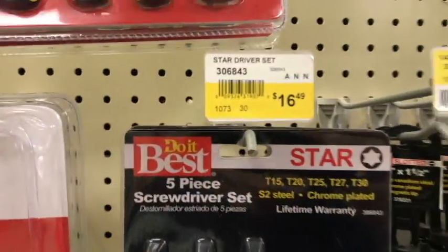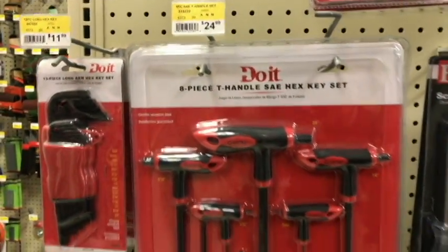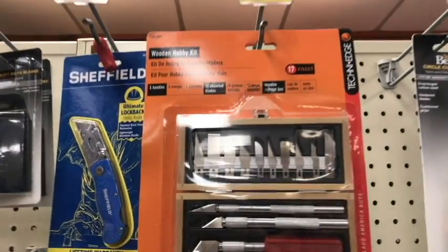They did have some T-handle Allens. I actually almost picked this setup today. It's a Starbit set, but it's a driver. So if you want to take your headlight out or tail light out to change out a bulb, that would be something nice to have around the house. All right, I did pick this up.